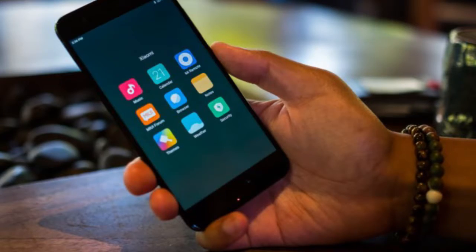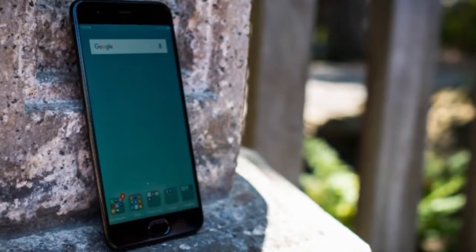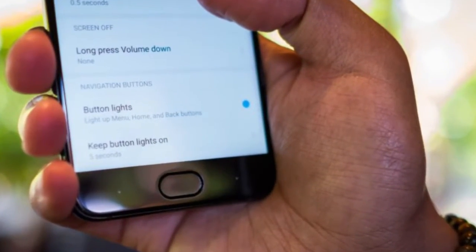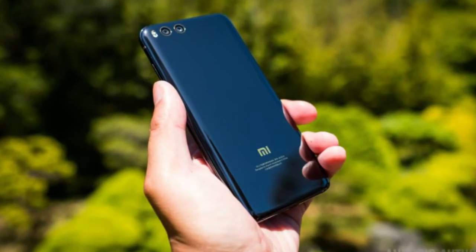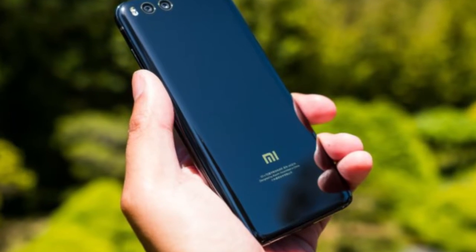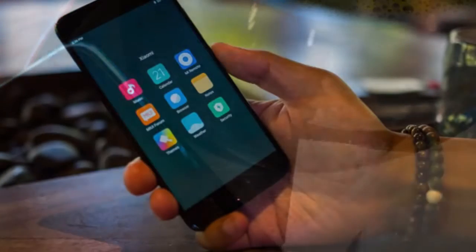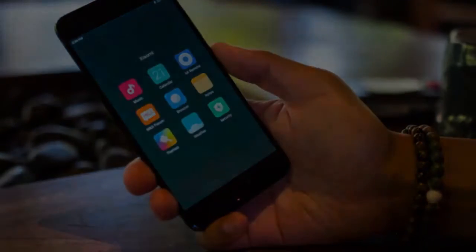Performance and hardware. You'll also find the latest and greatest specs inside the Mi 6. Aside from the Galaxy S8 and HTC U11, the Mi 6 is one of the first devices to sport the Qualcomm Snapdragon 835 processor. It also comes with either 4 or 6 GB of RAM and up to 128 GB of onboard storage. As I alluded to earlier, the ceramic edition is considered the most premium of the bunch, as it comes with 6 GB of RAM and 128 GB of storage.